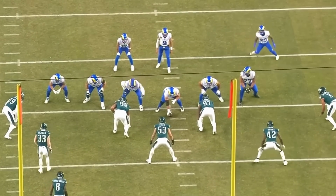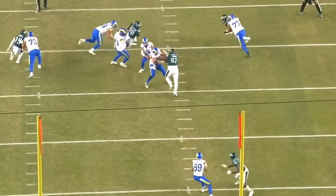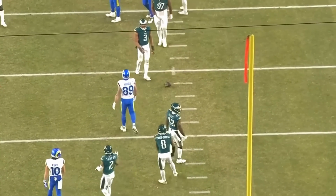This is 1st and 10, first play of the second quarter. Just a really good job by Carter to be able to essentially draw that hold. Now, one of the things some people are going to miss within this play is the fact that Carter is actually being double teamed on this play.